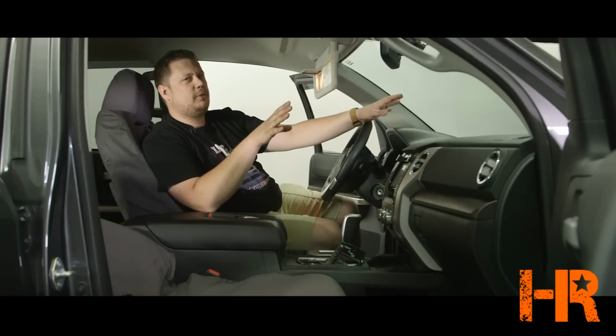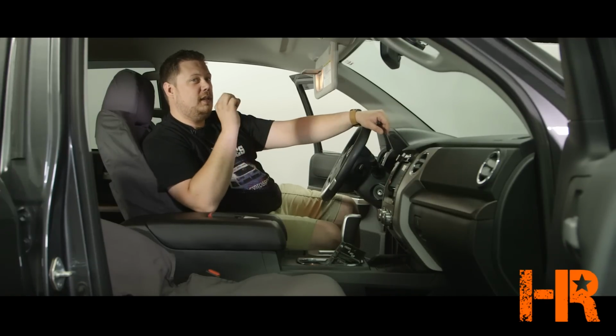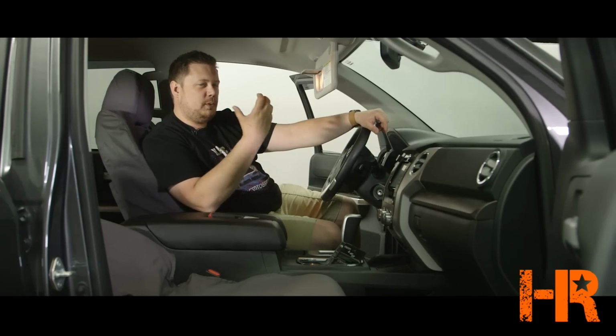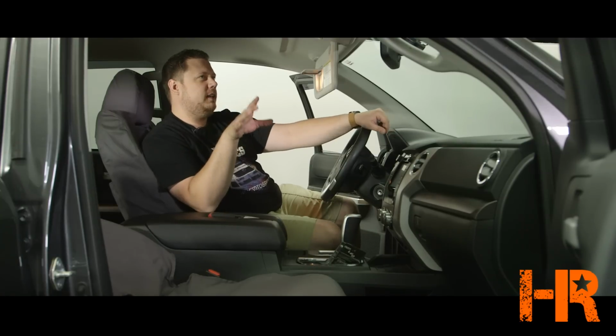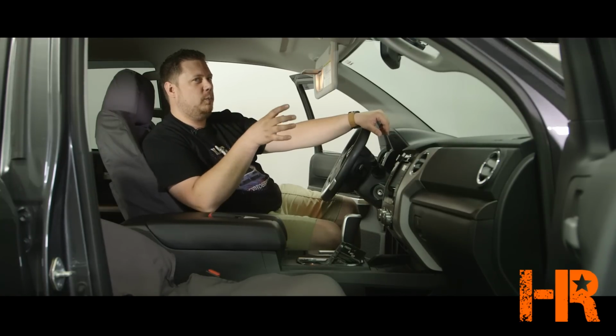This is a brand new product for 2015. It's a really cool, low profile but super bright LED bulb with some interesting character traits I think you're really going to like and are going to fit the Tundra really well.